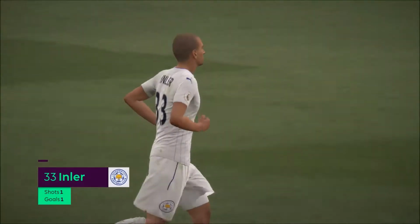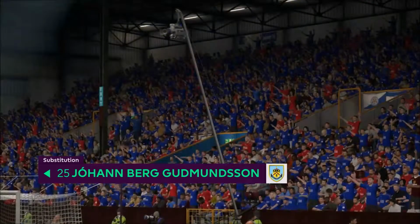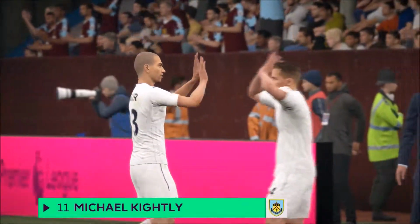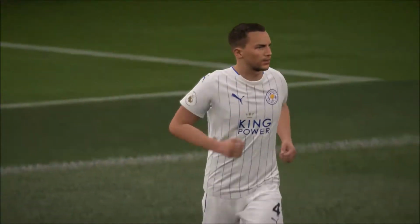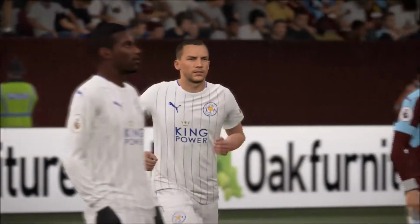Well, the manager's going to make this substitution from a winning position, of course, and the fact they are winning is down to the player that he's going to bring off now. Yeah, I think he was maybe tiring a bit last 5 minutes, and his manager clearly wants to protect what is an important player. Coming onto the pitch, number 4, Danny Trimble.